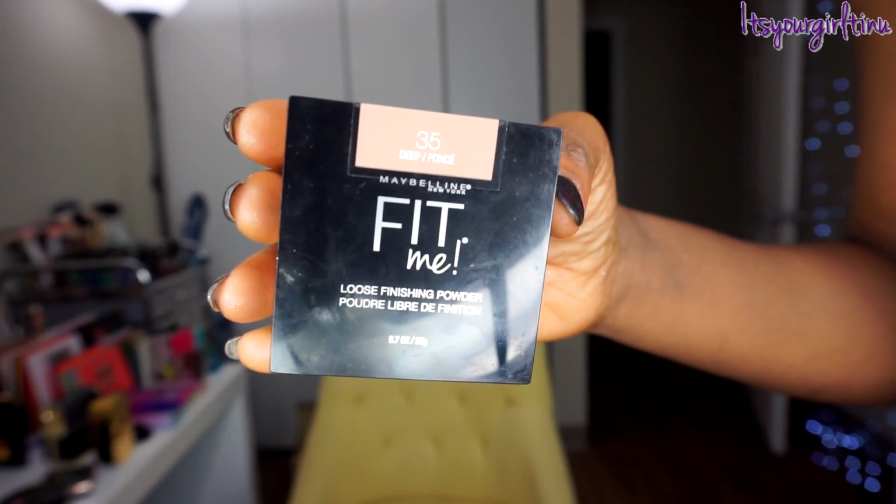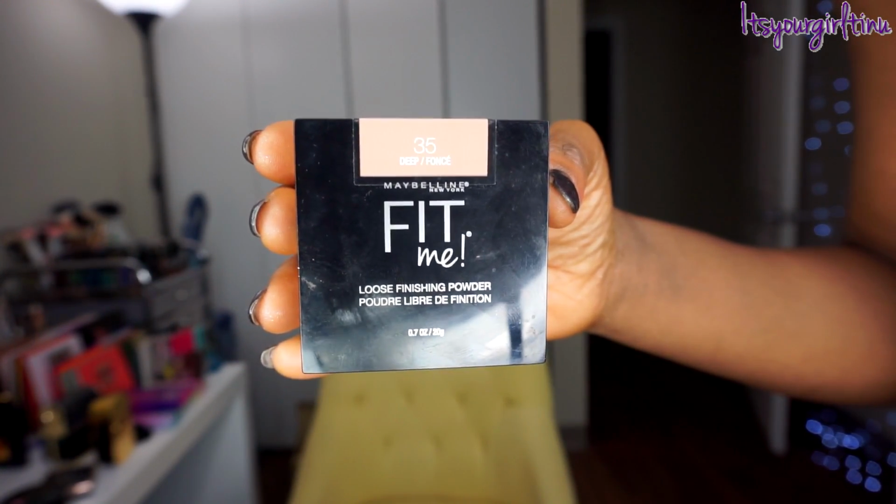I was just gonna mention miscellaneous products that neither has a drugstore or a high-end to it. I was gonna mention the Maybelline Fit Me Loose Finishing Powder in Deep, and this is my shade. I'm just letting you know, but this is amazing. This reminds me of the MAC Mineralized Skin Finish Natural. It's just like a powder version of it, but this is such a silky set powder. It sets the whole face.